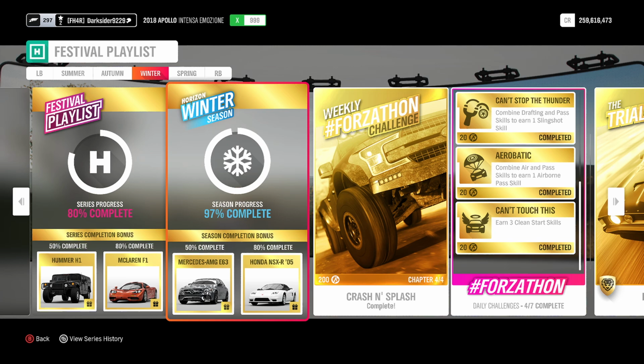Also, do check the video description for the whole list and legit buyout prices for each of the cars. Now, on with the list, starting with some cars that are not only expensive, but there's absolutely none on the auction house.